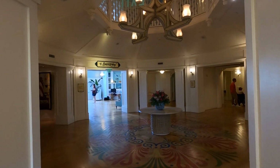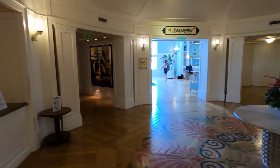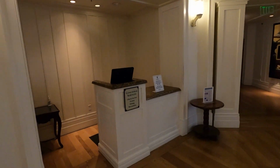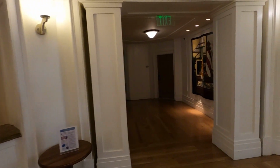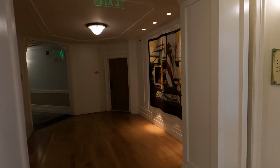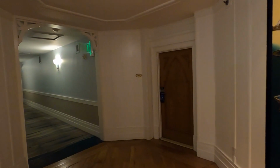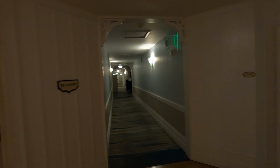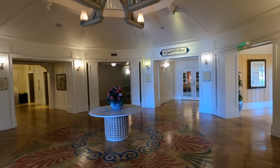So upon entry into the building, this is what you guys are greeted with. It's a big circular room. So off to the left here, you actually have a little concierge desk. I don't really believe they're going to check in here. You're probably going to be doing the check-in on the other side. And then you've got a whole bunch of corridors in here. These corridors are nothing but like hallways of rooms. So this vacation club section of the beach club is actually just a lot of rooms.